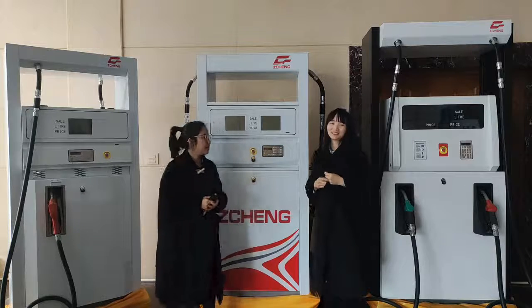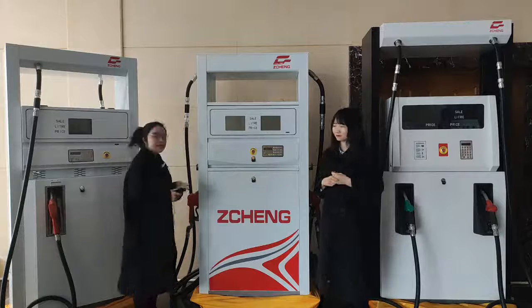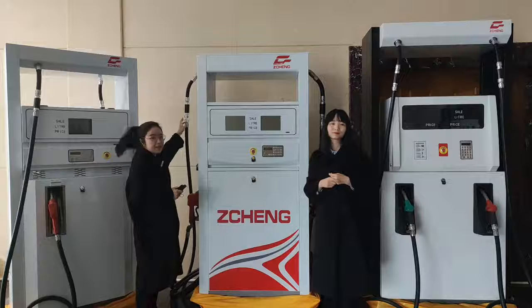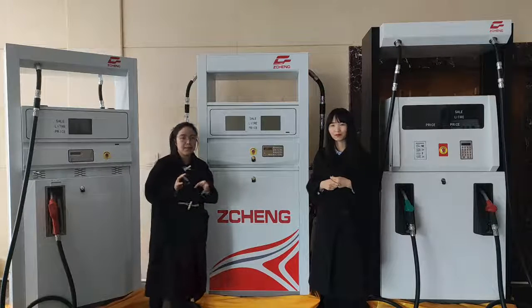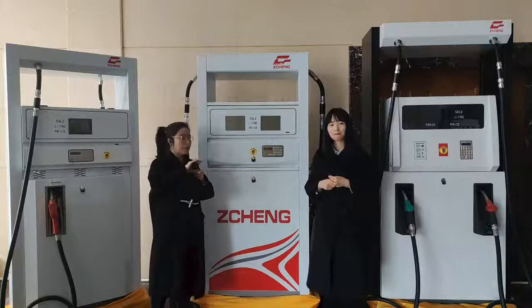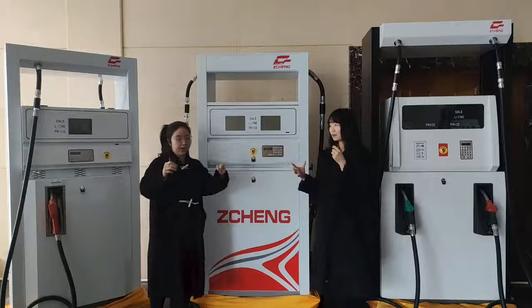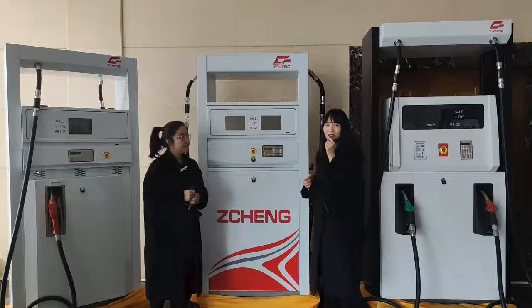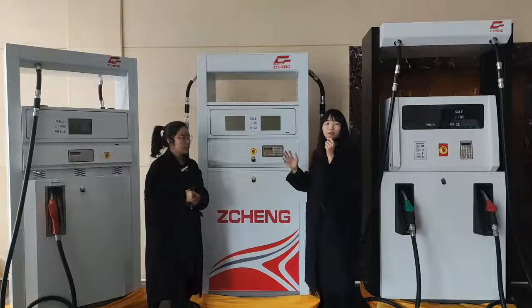For the breakaway, it's a very important but not very expensive part for the fuel dispenser. Breakaway means something happened suddenly, the hose pipe and the machine will break into separate two parts. In this way, the breakaway can protect the machine from falling down.